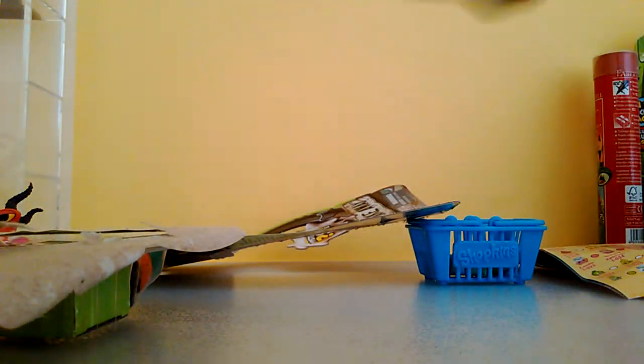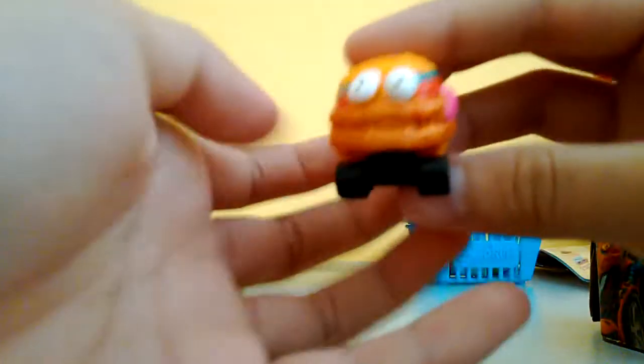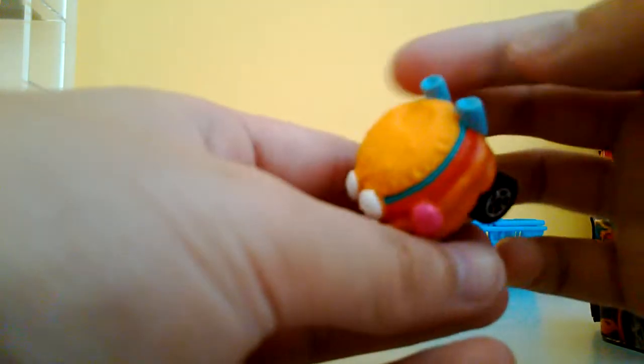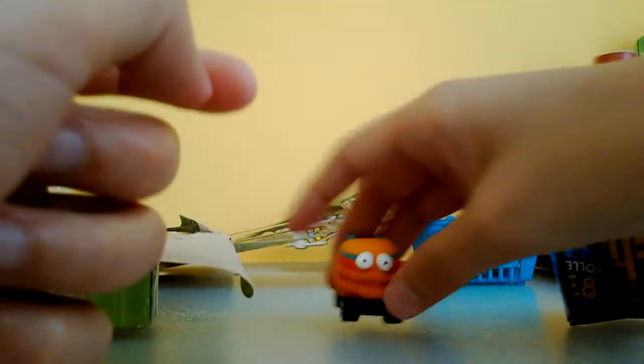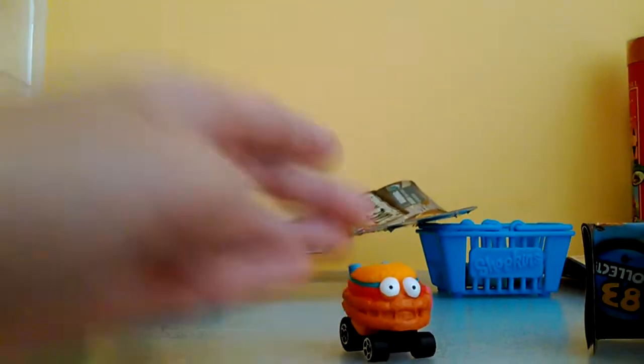Okay, so probably let's just get this open. Firstly, I'm going to start with the hamburger because it's pretty cool. I love this hamburger, that's why I got this pack. So this is like a hamburger car. I think it's from the food, but it's pretty cool, you see that? Yeah, it's pretty cool actually. So here we go. That's him.